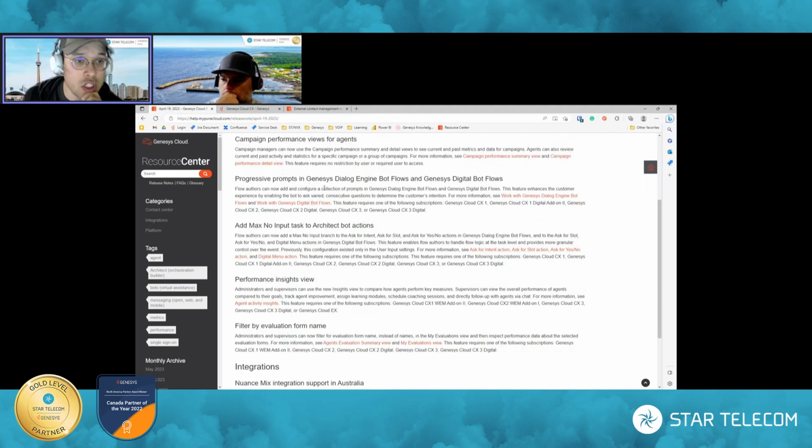Progressive prompts in Genesys Dialog Engine bot flows and digital bot flows. Flow authors can now add and configure a collection of prompts in the bot flows. This feature enhances the customer experience by enabling the bot to ask varied consecutive questions to determine the customer's intent.